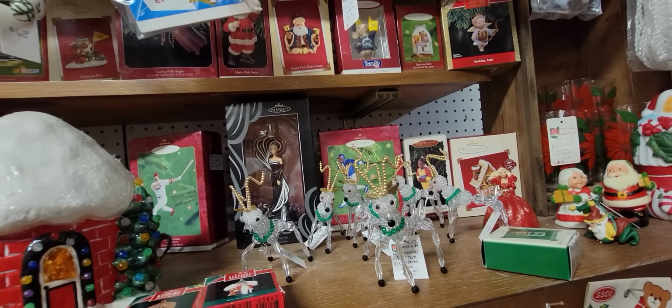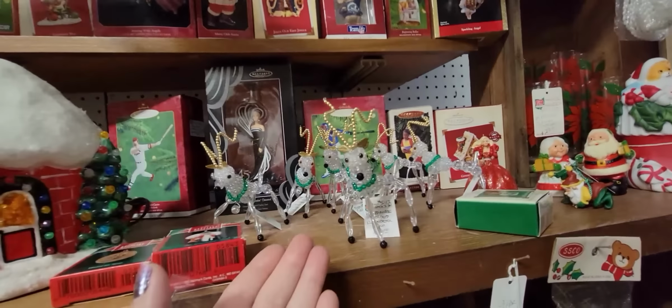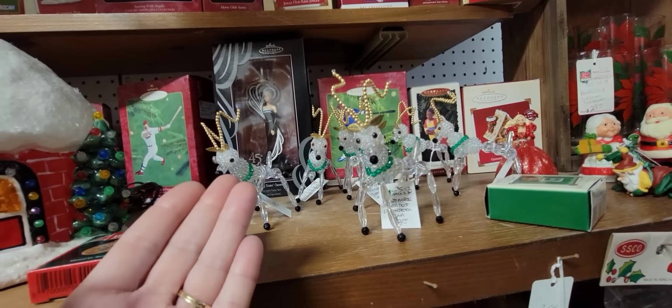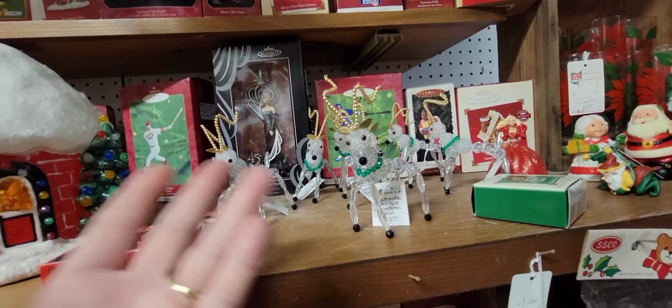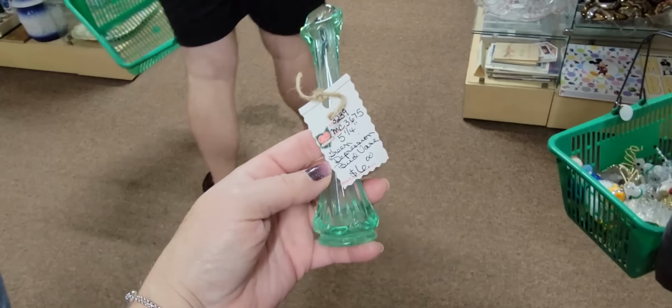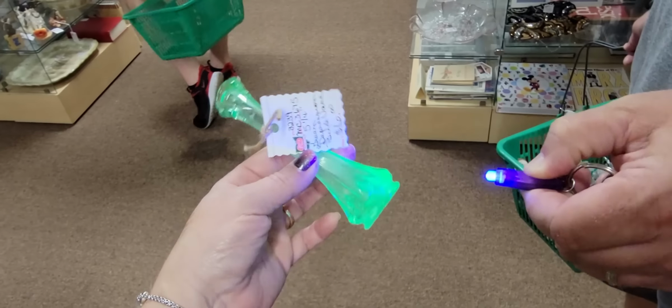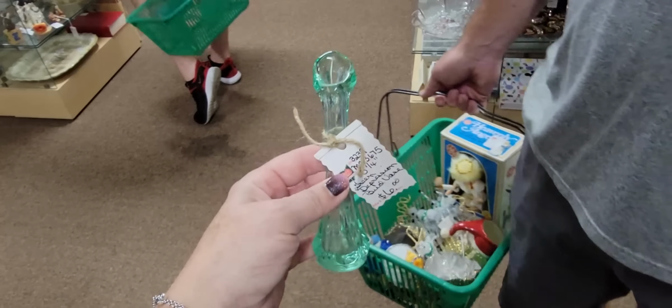All my friends are buying all this beautiful art glass, although I have been buying some art glass, but I am buying the beaded deer for $3 each. They're great. Cutest little swung vase I have ever seen. It's $6 and it glows like the Dickens. Look at that. Oh, I love that.